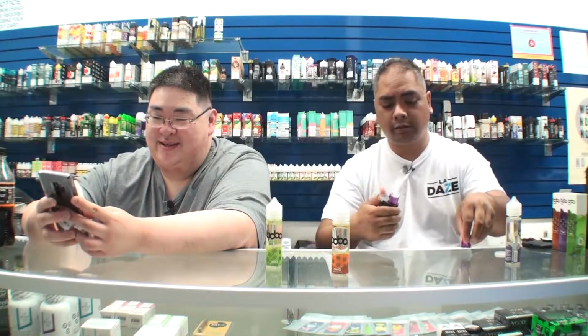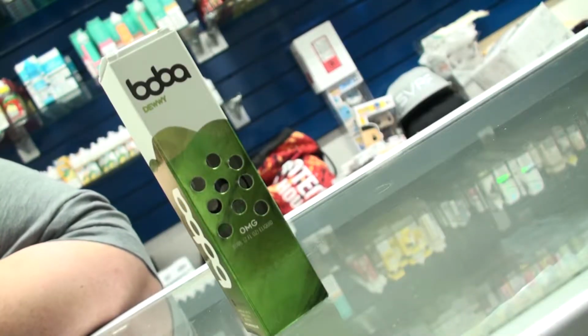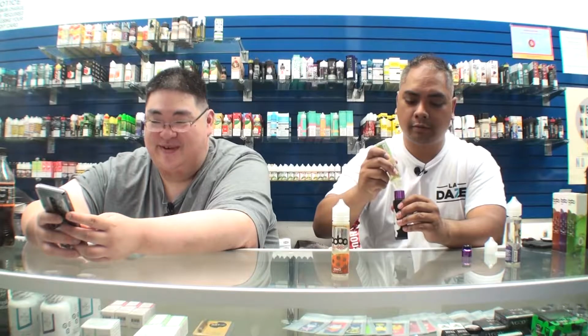So what is Dewy Boba? Combining the sweetness of honeydew with the creaminess of milk and honeydew boba tea, Dewy Boba is an instant all-day drink. Not a bad honeydew.